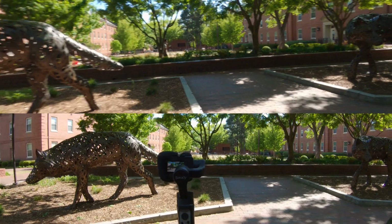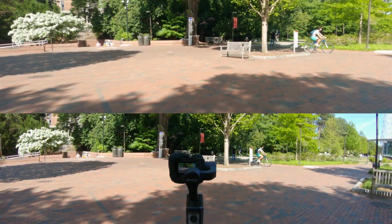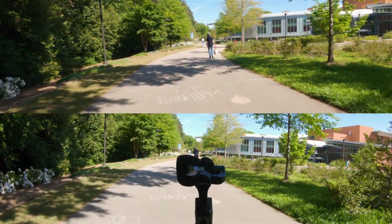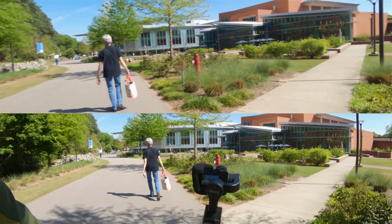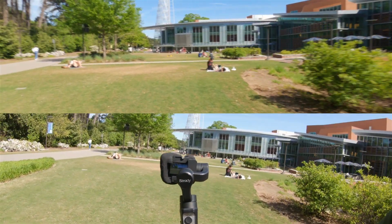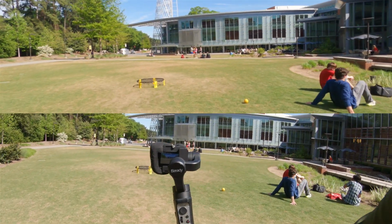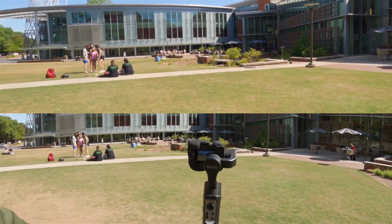Here's the Wolves and Wolf Plaza. This is the Talley Student Union.